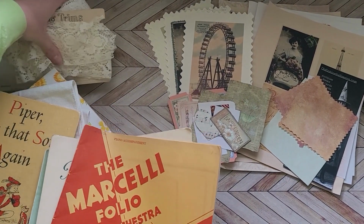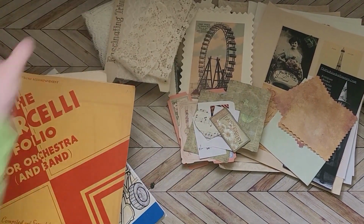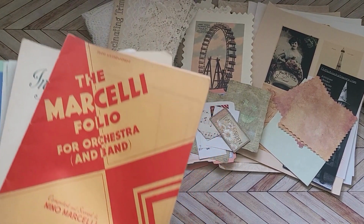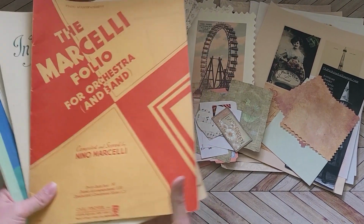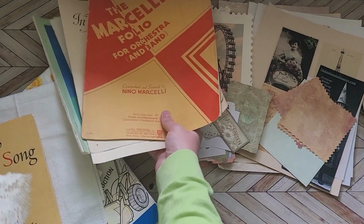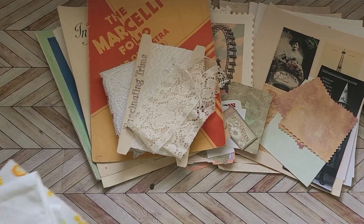But I do have 3 babies under the age of 4 on top of running another business and my husband running his own business. So this is definitely just a hobby, but I have fallen in love with junk journaling and I cannot wait to see where this takes me.